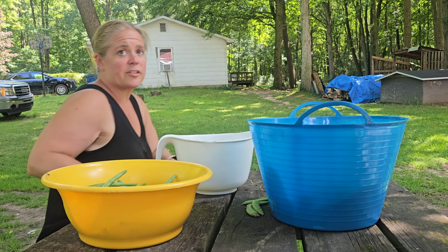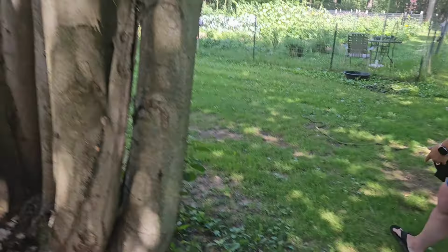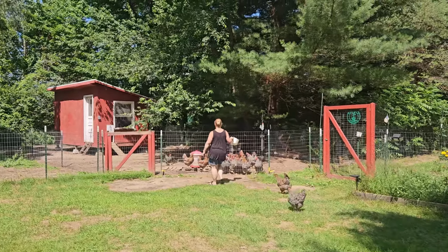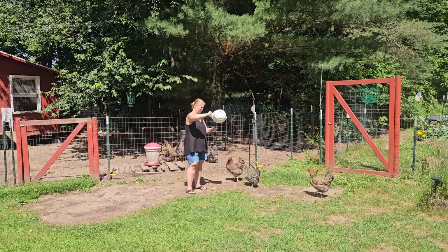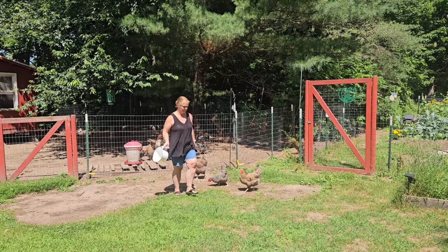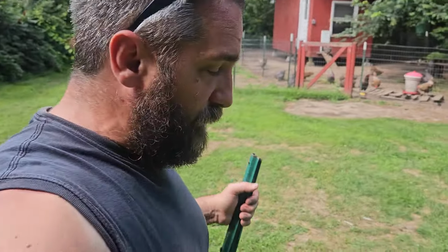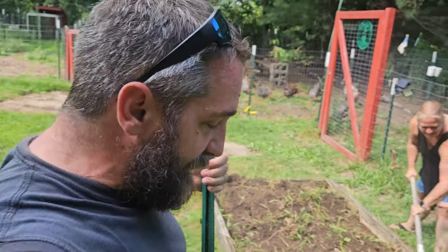I'm gonna go give the ends to the chickens. Yeah, they're hovering. They're lurking just on the other side of this tree. Little chickie treats.